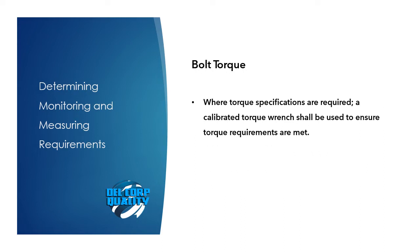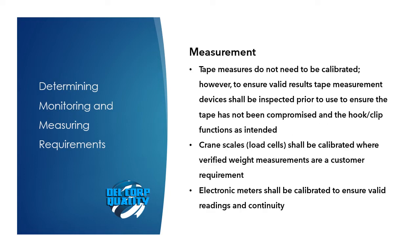Bolt torque. Where torque specifications are required, a calibrated torque wrench shall be used to ensure torque requirements are met. Measurement. Tape measures do not need to be calibrated. However, to ensure valid results, tape measurement devices shall be inspected prior to use to ensure the tape has not been compromised and the hook-clip functions as intended. Crane scales, load cells, shall be calibrated where verified weight measurements are a customer requirement. Electronic meters shall be calibrated to ensure valid readings and continuity.